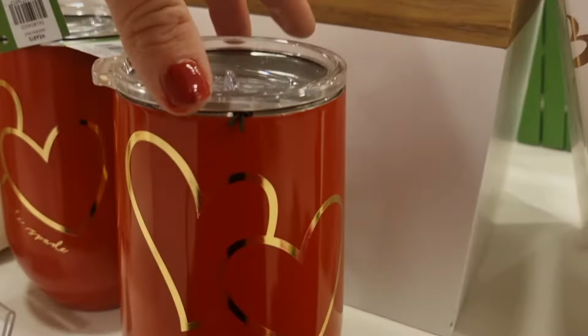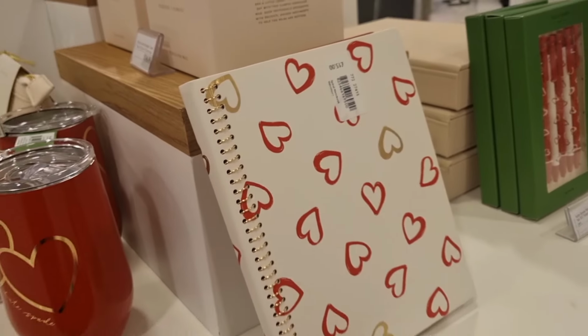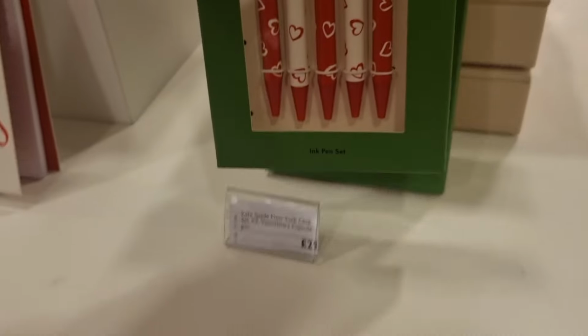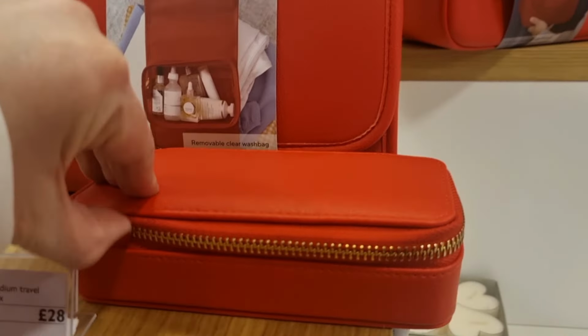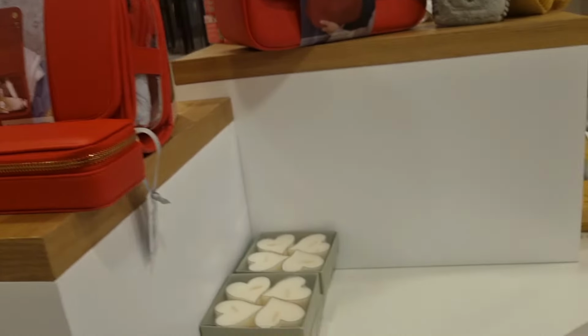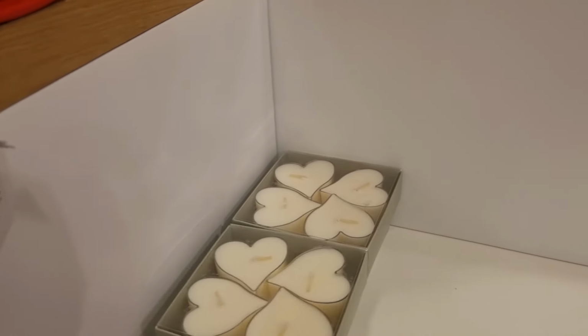Look at these. Little sippy cups. And little stationery bits. Oh, I like these. Look how nice these pens are. How much are they? Bargain. Candle. Oh, here you've got smaller ones as well. Sweet, you can probably find all these on John Lewis' website. And I love these little heart tea lights.